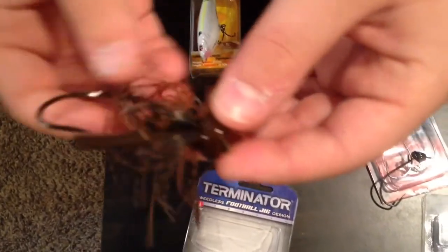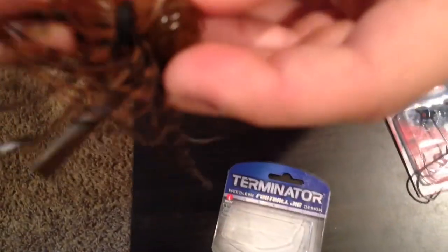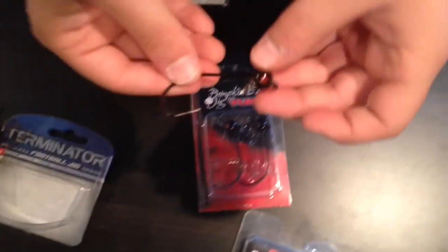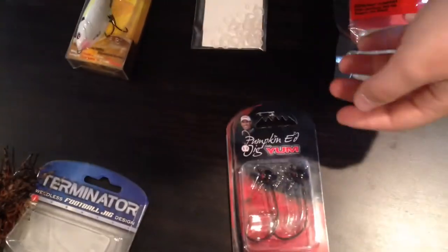Then I got the Terminator football jig. It's nice. Does it have a rattle? No. Sits up like this. Can make it go along the ground like that. Spawning fish almost.